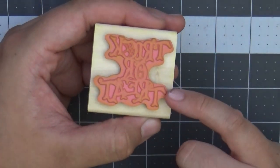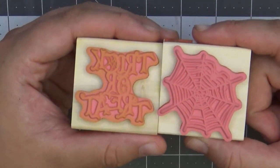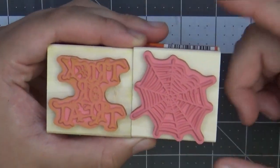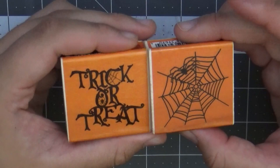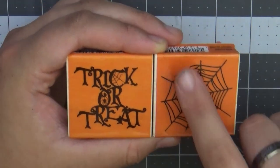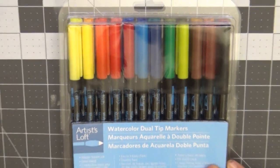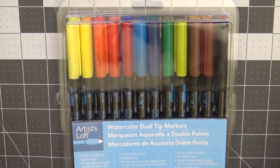I really like these because for $2, they're already cut out, so you're not going to have any issues with getting ink anywhere that you don't want it to be. So I just have it in this one that says trick or treat, and then cobweb with a spider. I thought that was really cute. Nice and festive. And then the last thing that I ended up getting was actually a pack of watercolor dual tip markers. And I know everybody is into the Tombows. Literally everyone I talk to is like, oh my God, Tombow is so amazing.